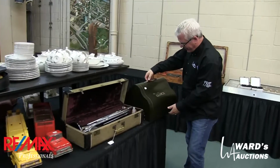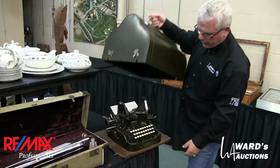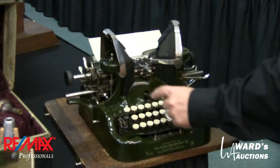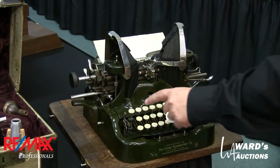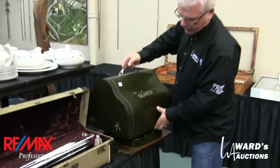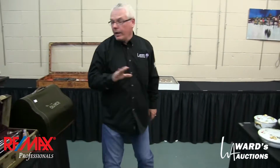Take a look at this typewriter. I don't normally get too excited about a typewriter. This one's the Oliver, mint condition. I mean, this is showroom condition, and it just has such a neat look to it. This one is the number 9 standard visible typewriter by Oliver, and that's the original case. It just hooks on, and you can take it away.